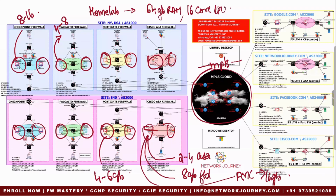This topology consists of multiple vendors. You can build VPNs between 2 different vendors. You have MPLS connectivity. If you are a routing and switching person, you can have your own MPLS cloud. You may want a scenario where a user behind Checkpoint wants to communicate with a URL behind the F5 LTM. So you are supposed to make the end-to-end configuration, because we will give you this lab as a scratch lab, as a default lab.